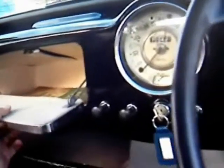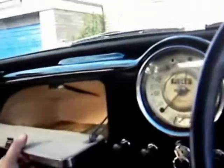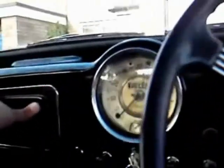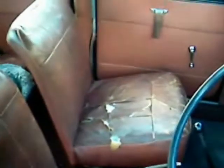This is a bit of a problem on the driver's side, but they are rather nicer looking than the later ones, which are a bit plain. Another change in the later 1000s is the change to vinyl instead of vinylide. The vinylide upholstery here, as you can see, has suffered quite badly, but then so does the vinyl.